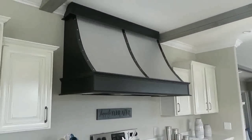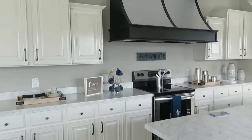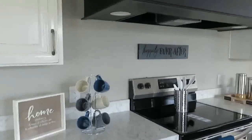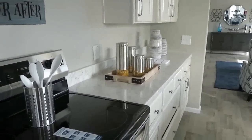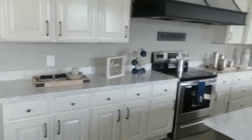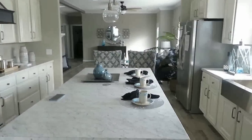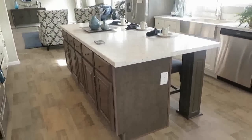You have a beautiful hood, a huge hood over the stove. The stove is a ceramic stovetop. So just look what you could do with this home. I'm gonna scan it so you could see the entire kitchen. Huge, huge island in the middle.